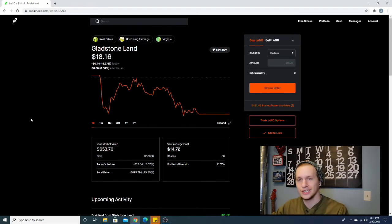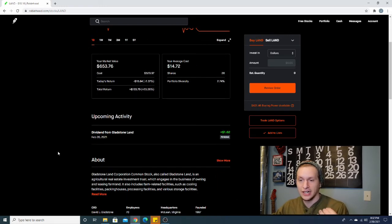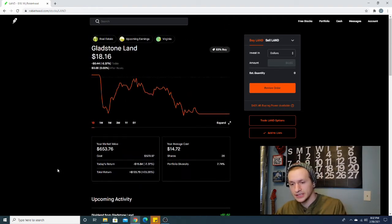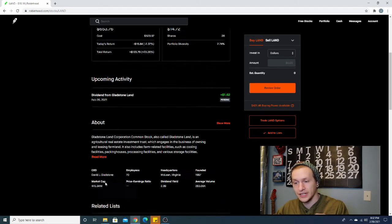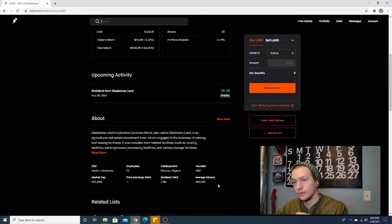Now, again, this is another REIT, and it's also in Virginia. This is another one I own quite a bit of. I do like these guys a lot. They are a REIT that focuses more on the agricultural side of things. They do pay a dividend as well. Their dividend yield, according to Robinhood, is 2.89. So that is one of the reasons I hold on to them.